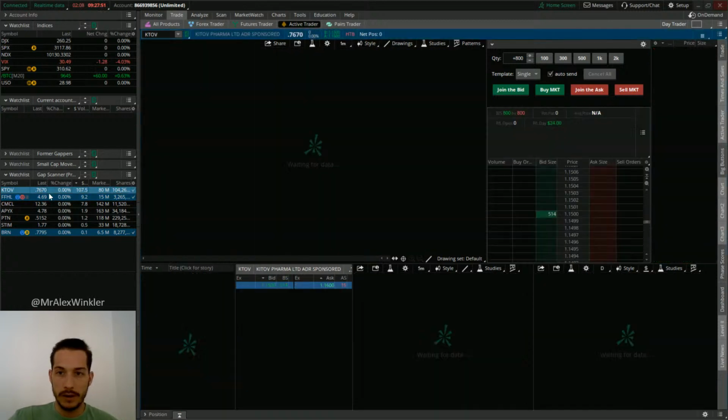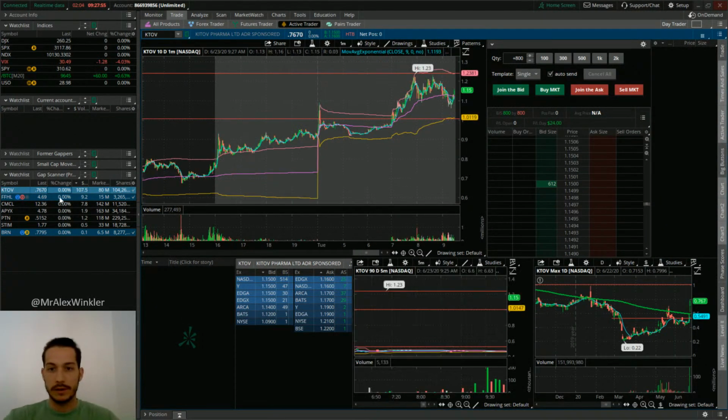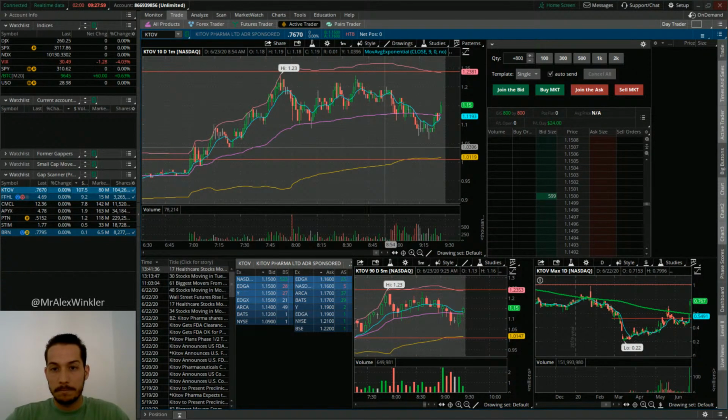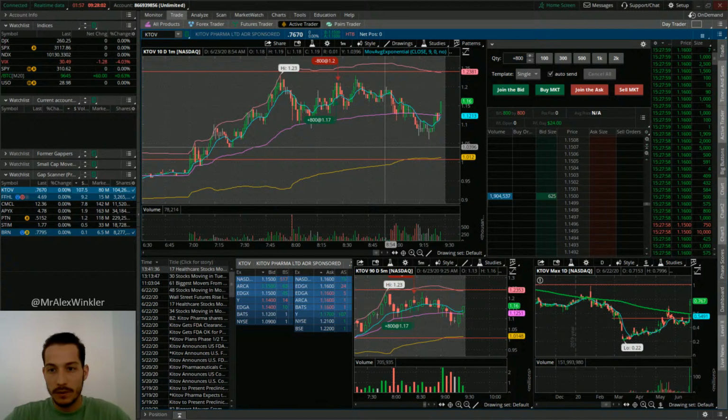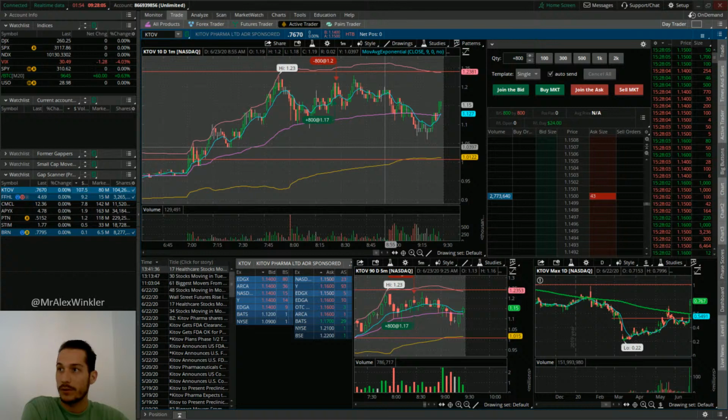Yeah, I think I'll probably have KTOV on my other screen. I kind of like how it's performing. It has a bigger float though, so I don't see that massive spike ability. I also don't like the extended decimal places. Always makes it a very annoying ticker to trade. Got another minute, 50 seconds here till the market opens. BRN trying to break $2.